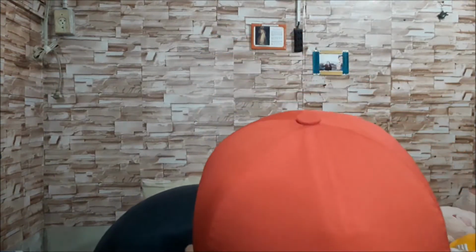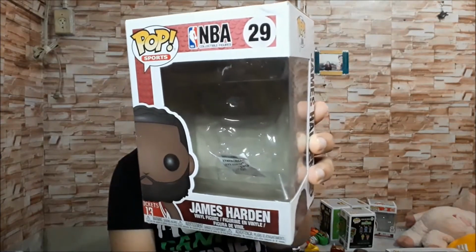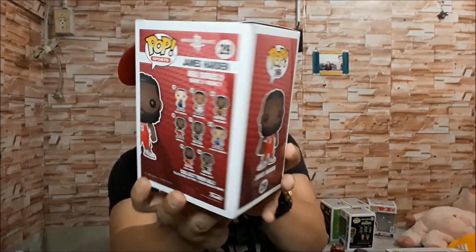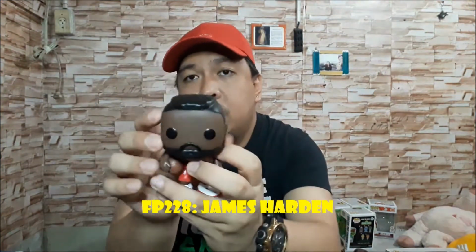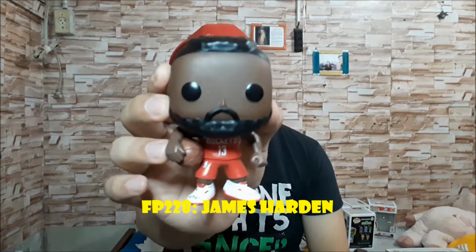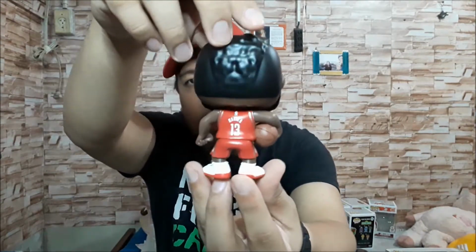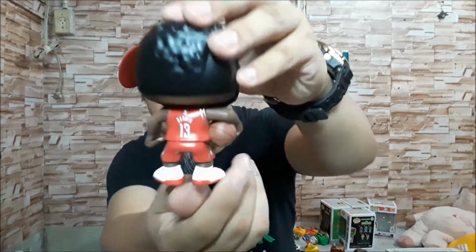Pero, first is FP228 from Pop Sports or Pop Basketball lang yun. Number 29. NBA. Let's see. James Harden. Ito yung kanila. James Harden na kayo. And this is the pop. So yung red jersey to. Meron pa siya yun sa yung home. Yung ang box naman is kulay pink. Ito kung mapansin nyo parang metallic din yung finish niya. Or medyo parang glossy lang. So, 1300.